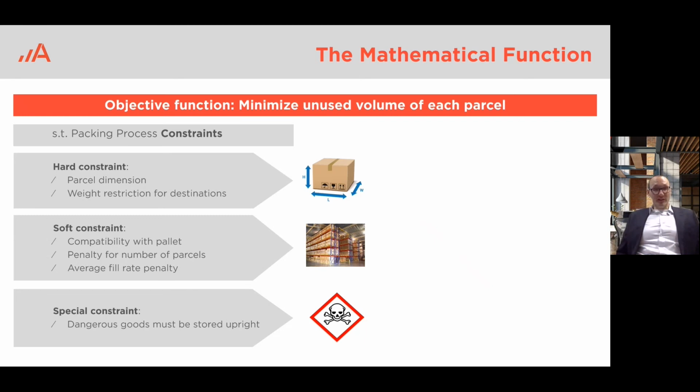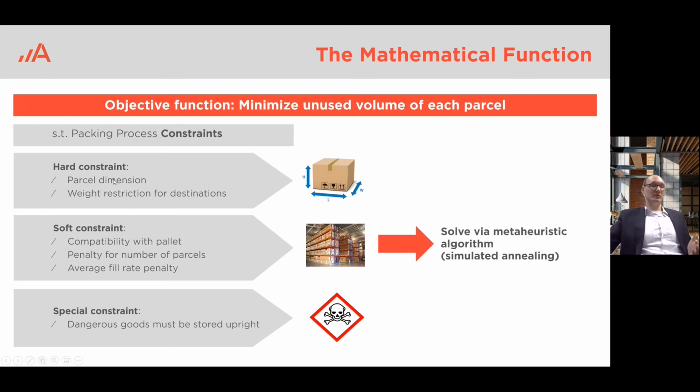Finally, we had a bunch of special constraints for our clients. Here, I'm just mentioning the fact that some goods need to be stored upright. There were more of them, but again, I'm keeping it simple. And yeah, now that we have our mathematical function and our mathematical problem, we need to solve it. And as there is no exact solution, we need to approximate the solution, and we decided to use a metaheuristic algorithm, the so-called simulated annealing algorithm, and implemented that in our own optimization framework.